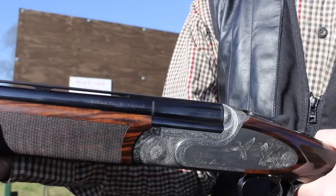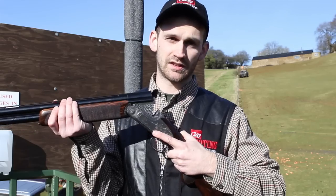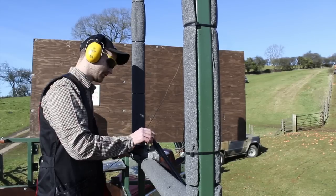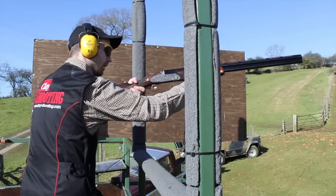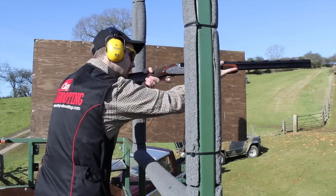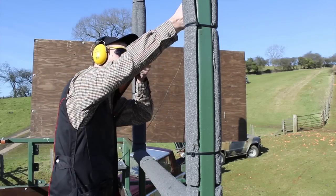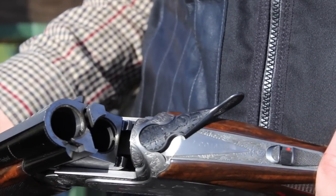And because it's more suited to a game drive, I've been shooting a range of high and crossing targets here today at Edge Hill Shooting Ground. I shot a little better than my average because I found the gun particularly pointable, and it picked out targets quite easily. So if you wanted to impress your friends on a game drive this coming autumn and winter, then this would be a good one to keep in your cabinet.